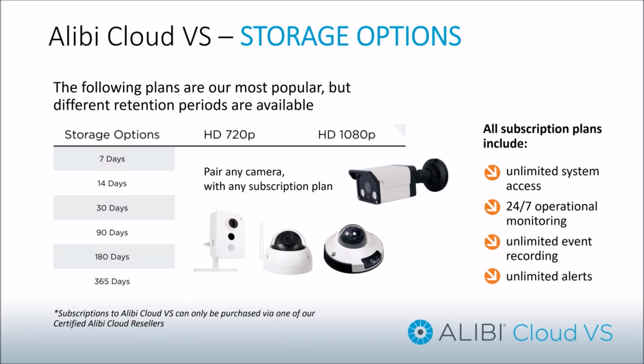Currently, we offer 2 resolutions, starting at 720p with a maximum of 1080p. And what those subscriptions give you is kind of an all-encompassing plan. You get unlimited system access for your customer. They're not going to have to worry about a certain number of logins per month, a certain number of video clips stored per month. It's based on 24/7 operational monitoring and access.